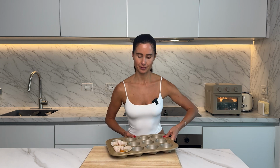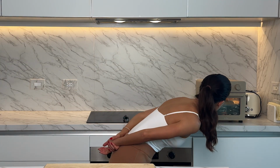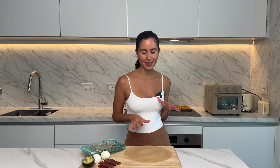Let's get these in. I think our bagels are also looking pretty good. They are almost done. And we are moving on to a breakfast tortilla, but not any breakfast tortilla. We are doing the viral breakfast tortilla, and I am going to show you how. The best part about our 5th and final cozy, yummy, delicious, protein, nutrient dense, packed breakfast recipe is that you can really make this one your own.